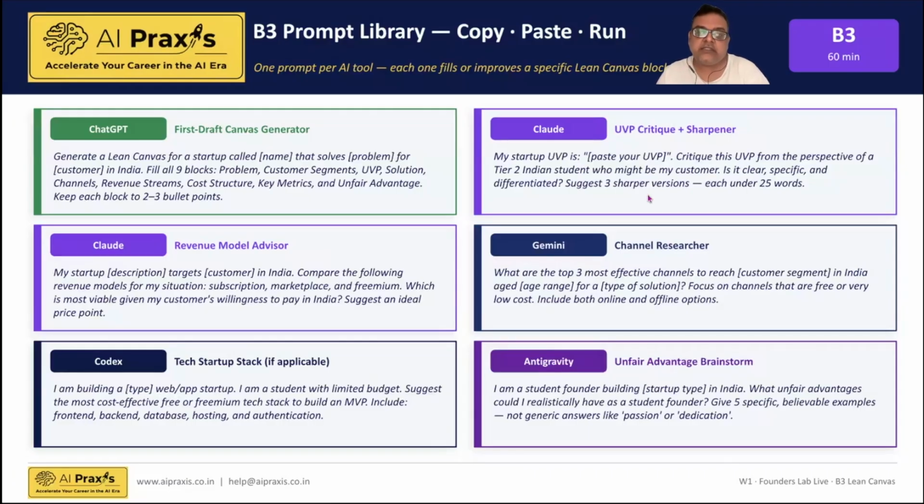we learned that channels answer the question, where will my customers find me? So Gemini is particularly useful for exploring customer behavior and discovering marketing channels. Notice the prompt doesn't ask how do I market my startup. Instead, it actually asks what are the top three low cost channels for reaching this specific customer in India.